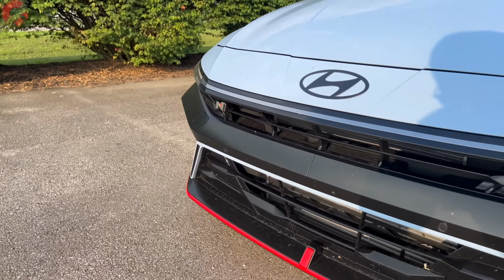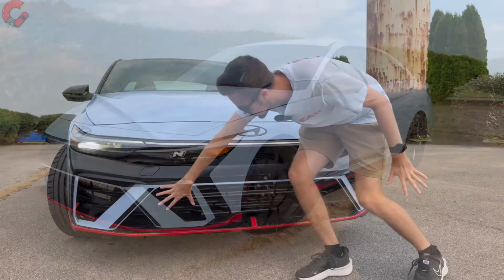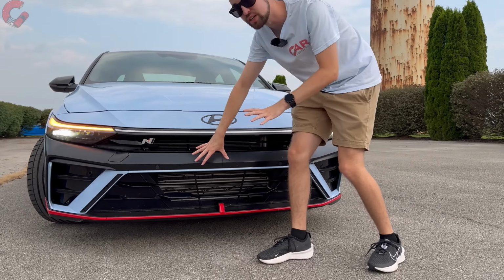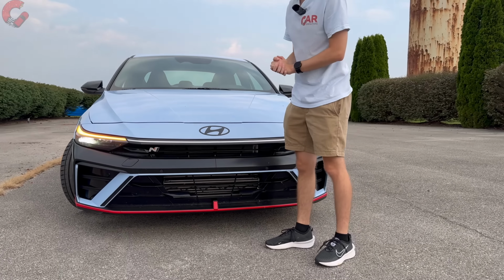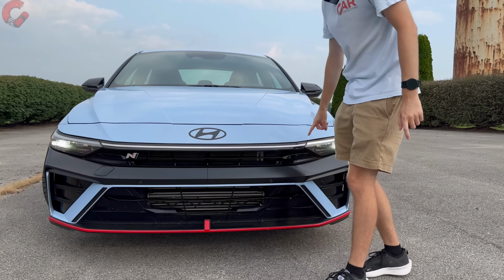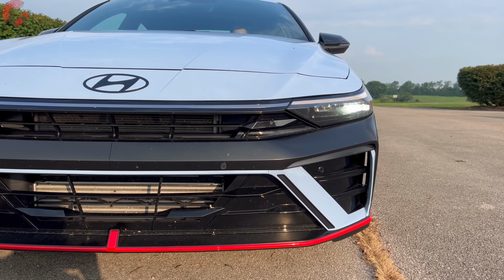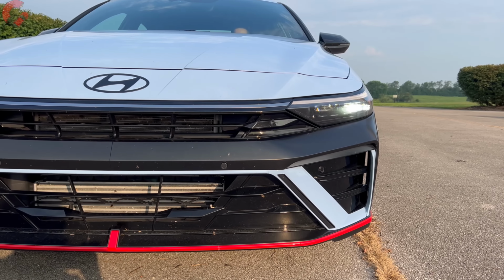So you've got a lot of black accents that are going all through here. You've got the grille opening at the top, a large grille opening at the bottom, special aero bits as well, to make sure you're getting maximum airflow into the engine itself. And you do have black Hyundai branding up here at the top. Now you've got a little silver accent that goes across through here. This is not a light bar, even though it kind of looks like it. And that goes into our LED daytime running light and turn signal indicator. The headlights themselves are going to be standard projector LEDs. There are no fog lamps available on the N.